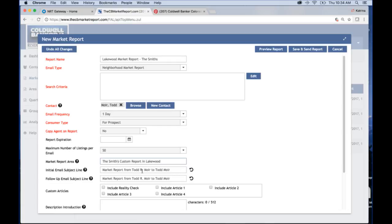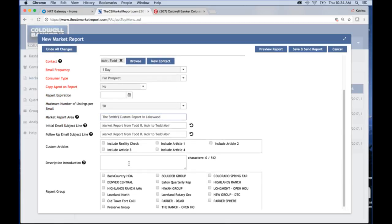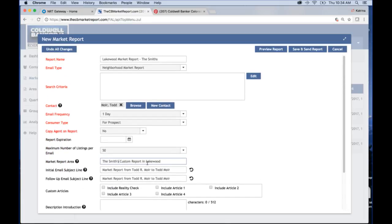Smith's custom report in Lakewood. And then from there, you don't really need to do anything else as far as creating your report when it comes to these fields, right? So now we're going to go back up to search criteria. We're going to click on the field or edit.